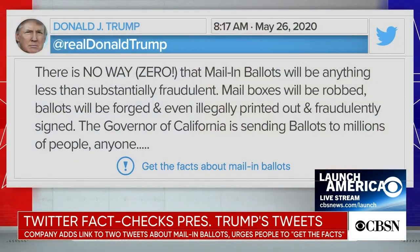President Trump is lashing out at Twitter after the social media company issued its first fact check on one of his tweets. The president is making a number of baseless claims about voting on the platform, particularly attacking state plans for mail-in voting. Twitter added a label to, quote, get the facts on voting to the president's tweet, which notes his claims are unsubstantiated. CBS News White House correspondent Paula Reed explains why Twitter is fact-checking the president.